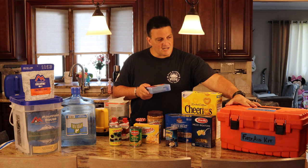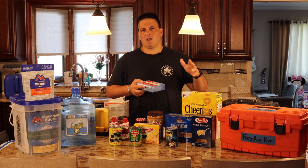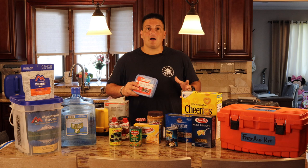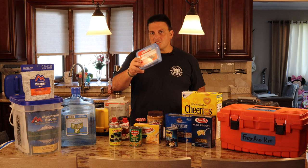Now, the first aid kit I always have in my house has all of this stuff and then some. There's stuff in there for bumps and bruises and boo-boos and cuts and scrapes and burns and sunburn, and some trauma stuff as well, like tourniquets and stop the bleed type of trauma products. Again, I have a whole video on this one. If you're interested in that, check it out. But this is a first aid kit, and this is a first aid kit.